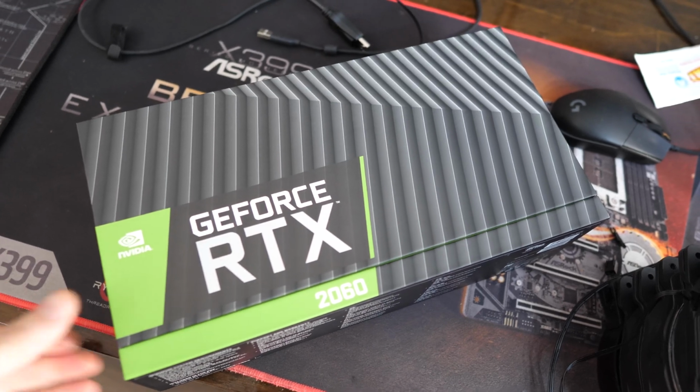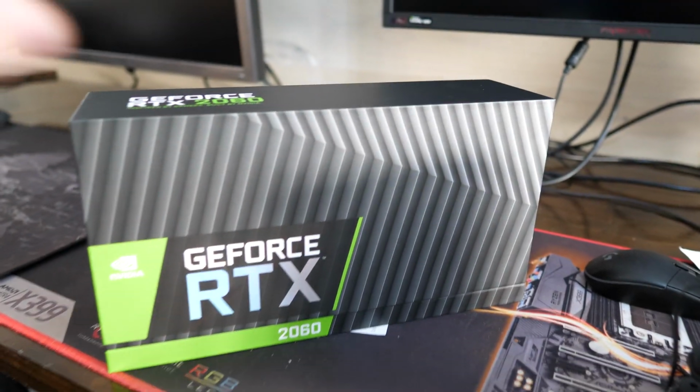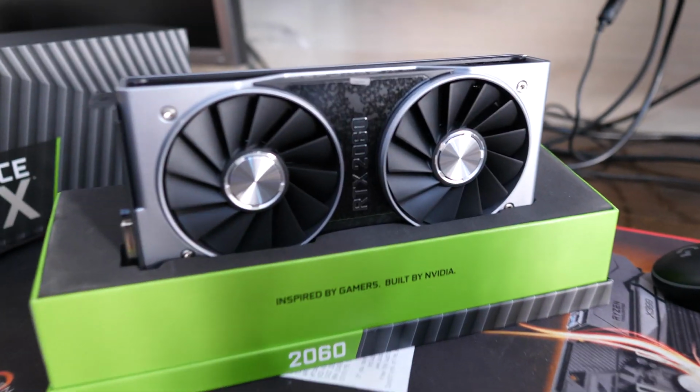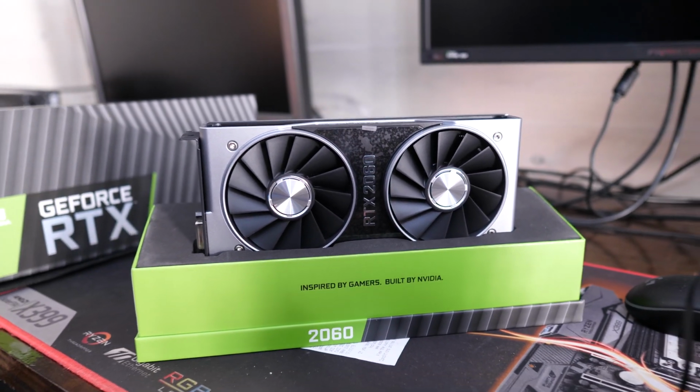Oh my, what do we have here? What do we have here? Open up. Oh, it arrived. The RTX 2060. So I finally got my RTX 2060.